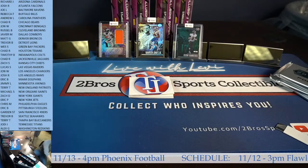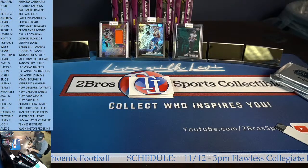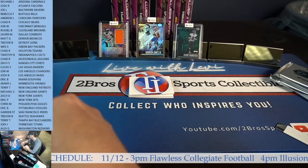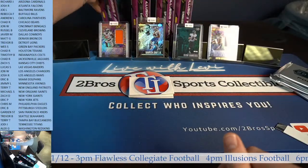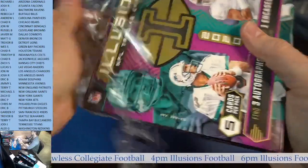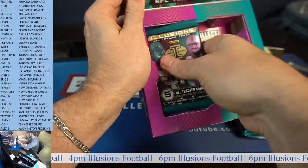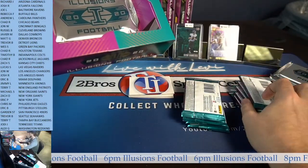Right? Don't forget about those. Don't forget about the encased. Although, if I'm being honest, pretty much every time, I can't say that. That 4 o'clock case was really nice. A lot of times it's just been one. Now that one has been an absolute banger. Numbered to 10, Herbert. No Tua. Don't think we hit a Burrow.